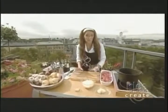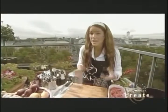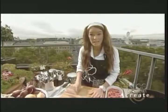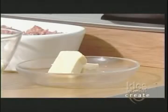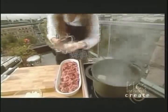Now I'm going to make vorsmak, Mannerheim's favorite dish. On one of his trips, he fell in love with vorsmak and brought his favorite recipe to Finland and to this restaurant. Since then, it's been a really popular dish among Finns. And first, I add one big chunk of butter. Oh, nice sizzling going on.